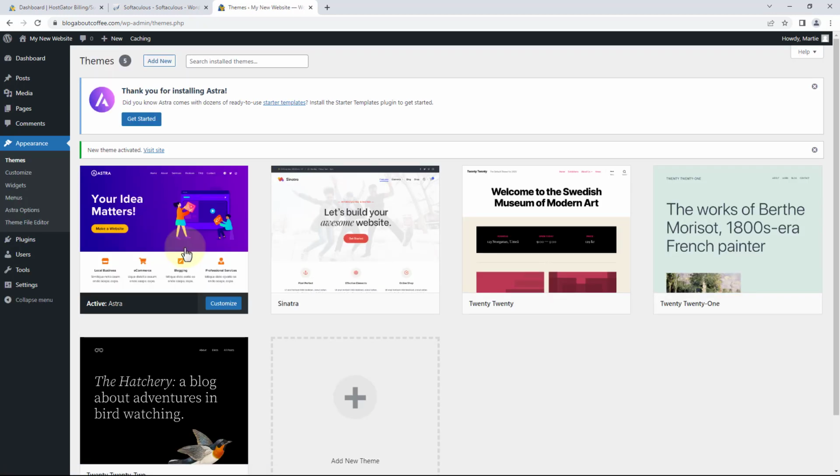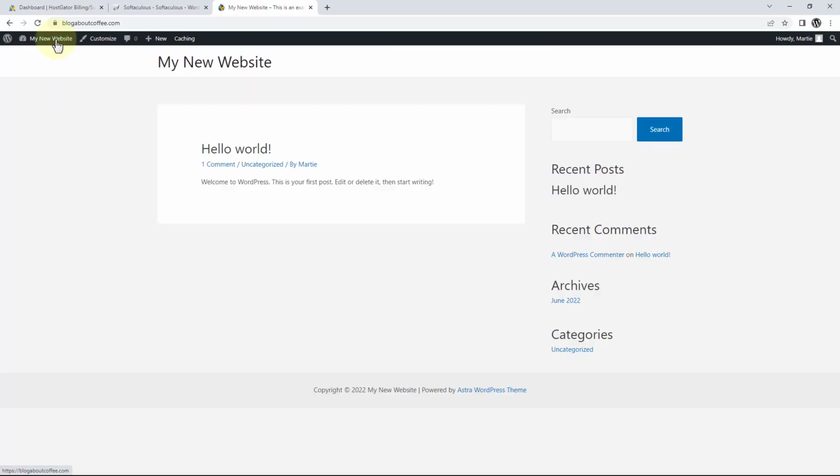Then once the theme is active, we can visit our site by clicking our site title in the top left. And we'll see that our site now looks completely different. But we still have a few more things to do before it starts to look like the website we saw at the start. So the next thing we're going to do is install a free plugin, which is going to help us to build our site much quicker and make the whole process a lot easier.